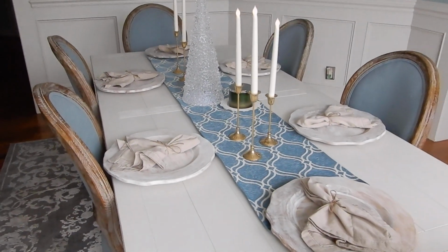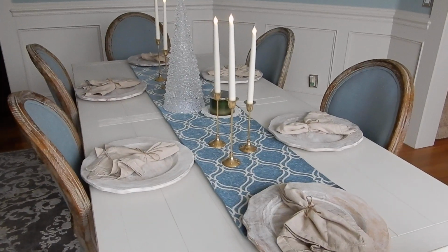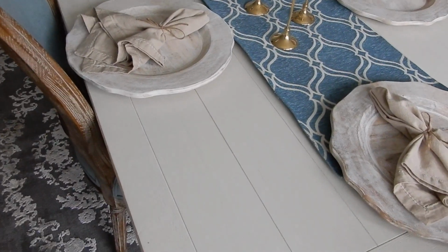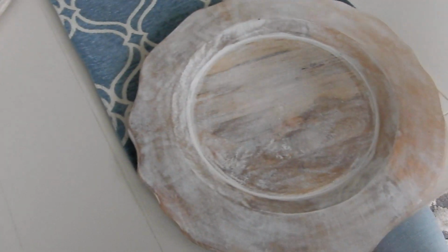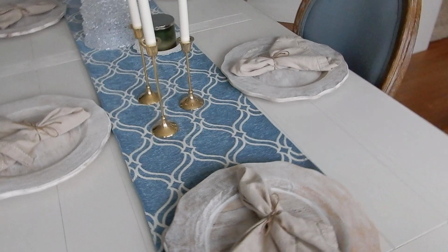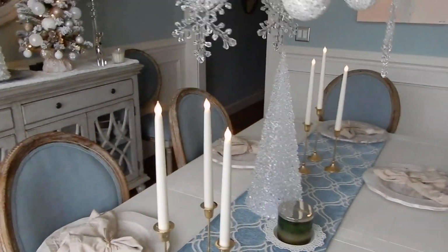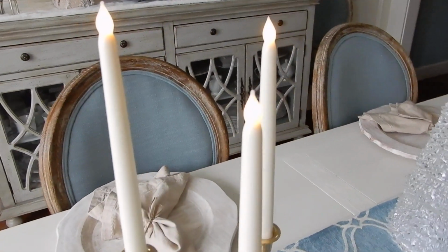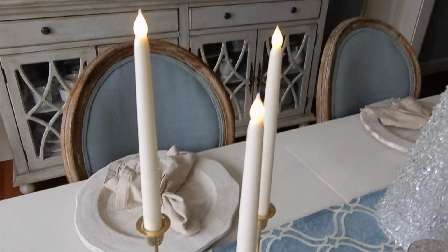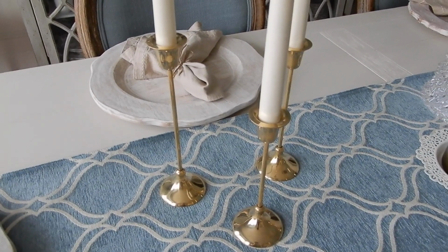And then the table, I don't do the actual place settings until the day that we have our dinner. I just don't like cleaning the dust off all the time. So I just have these chargers that I have year round. These were from Pier 1 before they went out of business and then apparently came back online now, I guess, which is weird. These are the taper candles from lights.com. I will link these. They're so beautiful, you guys. I love them. The holders are also from lights.com.